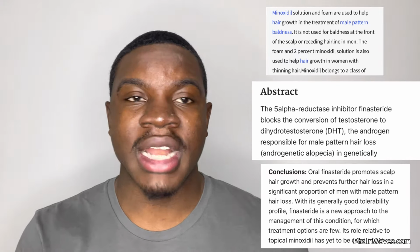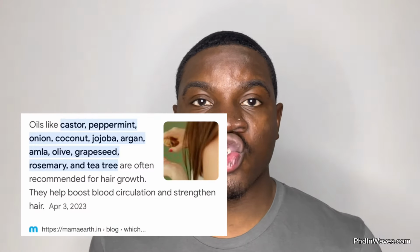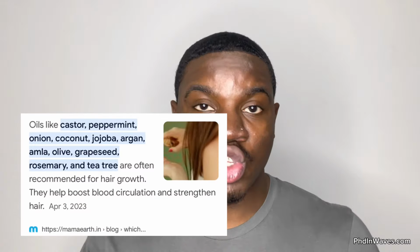So look into minoxidil, look into Finasteride, look into all the things that I did as far as a Derma Roller, different growth oils such as castor oil and peppermint oil. You do have a lot of options if you do want to keep your hairline, but you do want to act fast. The sooner the better to restore as much hair as possible.